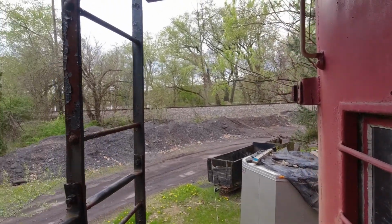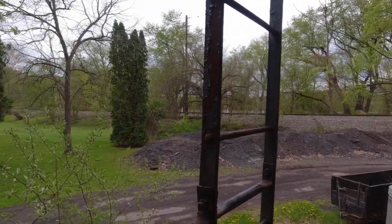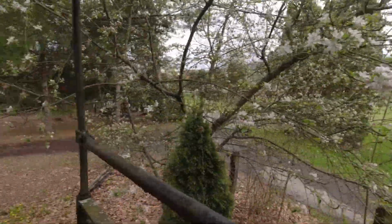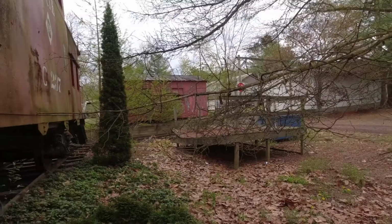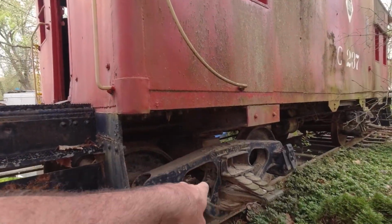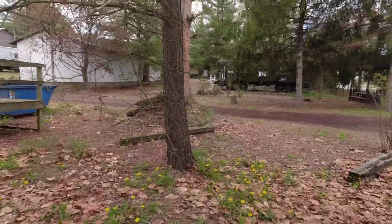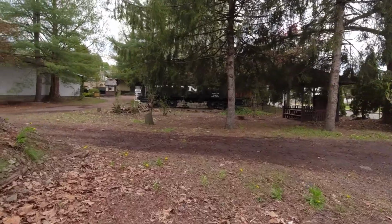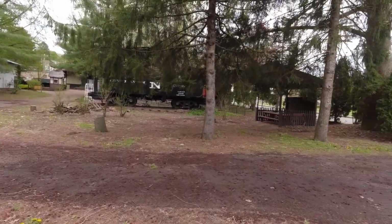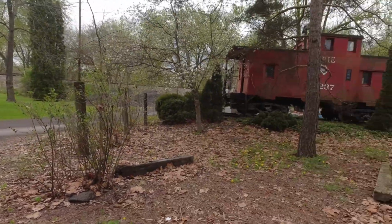I don't know if that flood could have been from, because the river is right on the other side here, so I don't know if that could have been flooded from that. Because I don't see any markings on the outside. Oh yeah, right here. You can see the mud right there. Huh. I wonder when that was. Because I highly doubt they set that in here flooded like that.